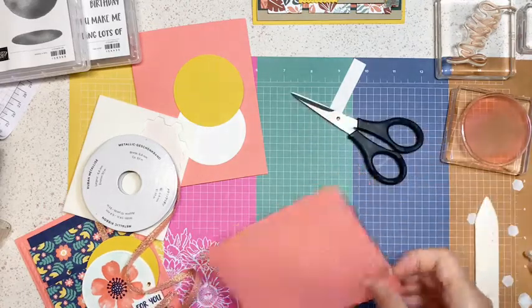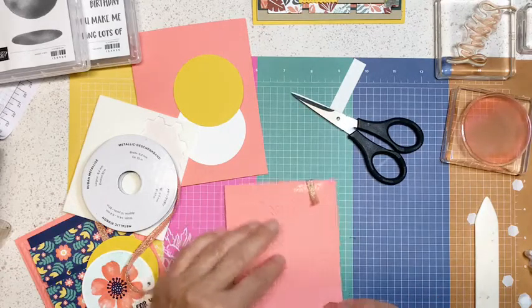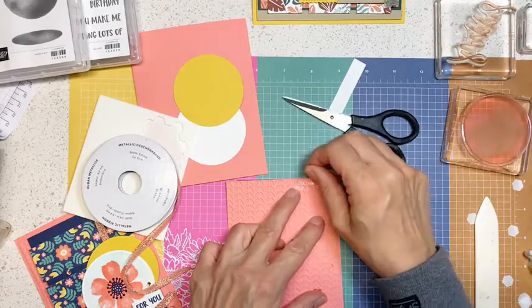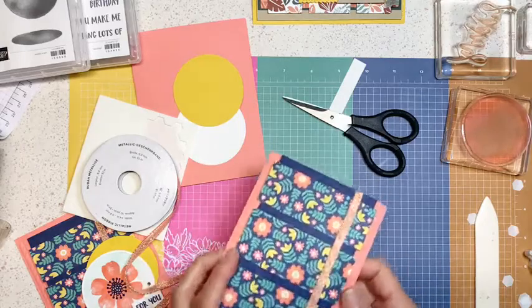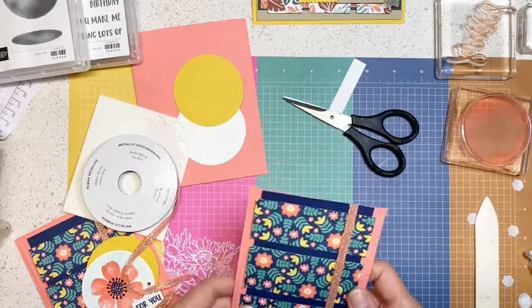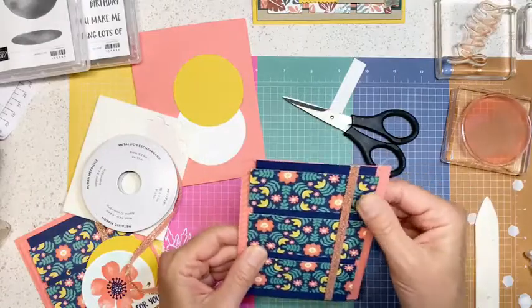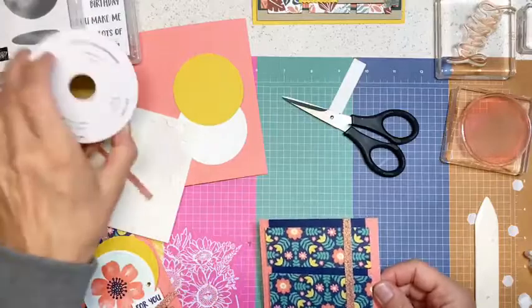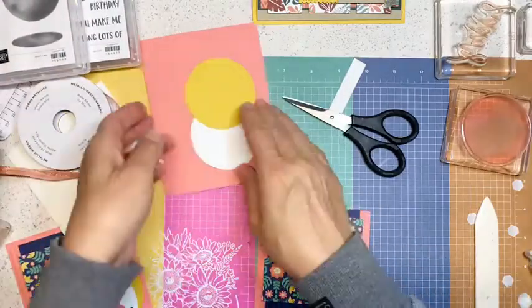Yeah, this designer series paper is gorgeous, and I'm glad that I decided to give it to my top 3 in sales in my group. They got this pack, a sampling of this designer series paper, a little bit of the ribbon, and some coordinating cardstock. So they got a little sampling of this. Okay, so this is that.